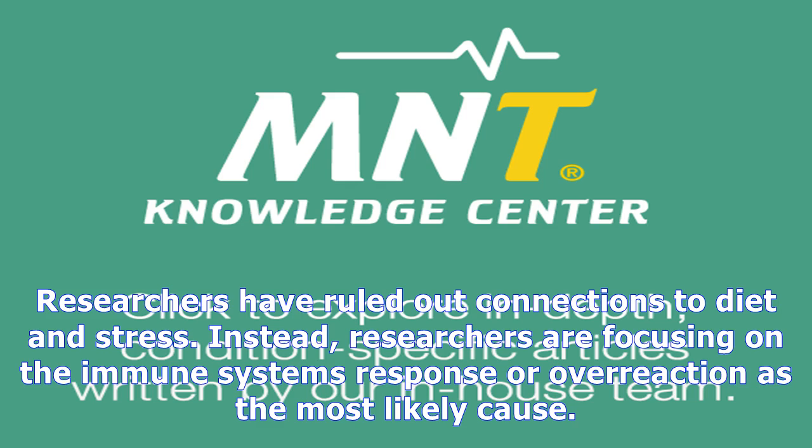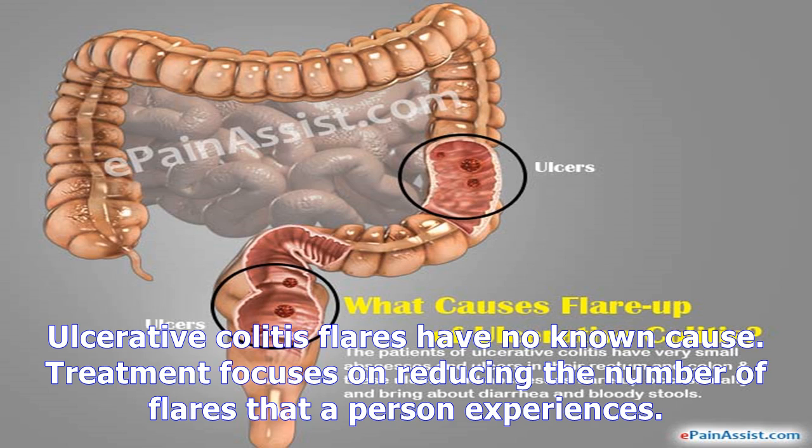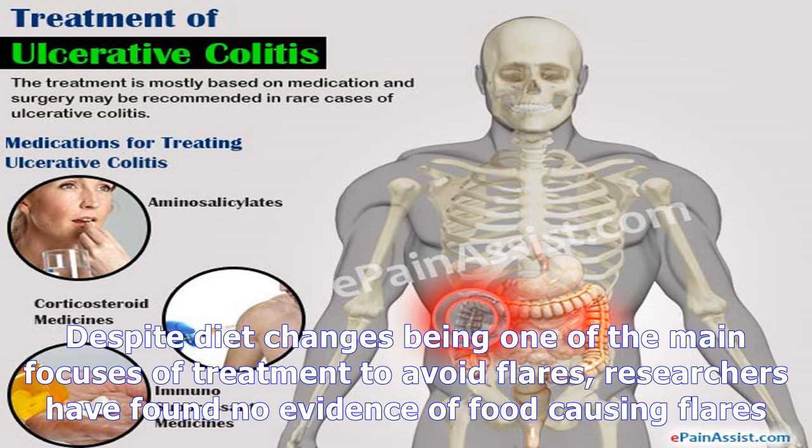The exact causes of ulcerative colitis and its flares are still unknown. Researchers have ruled out connections to diet and stress. Instead, researchers are focusing on the immune system's response or overreaction as the most likely cause. A family history of the disease can also be a predictor of who will develop ulcerative colitis.